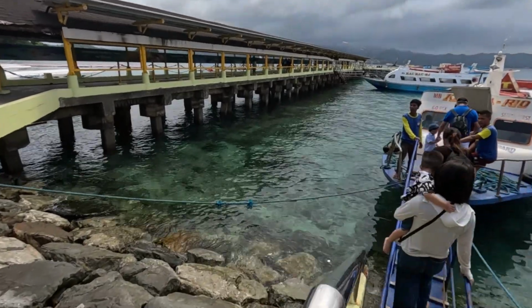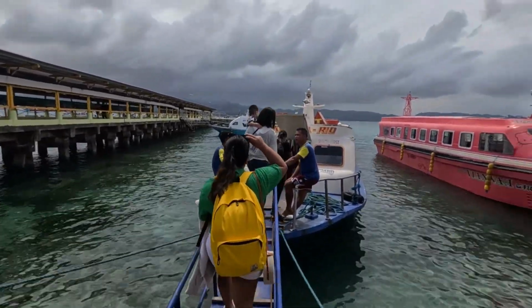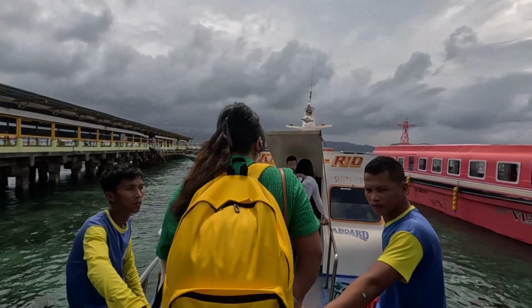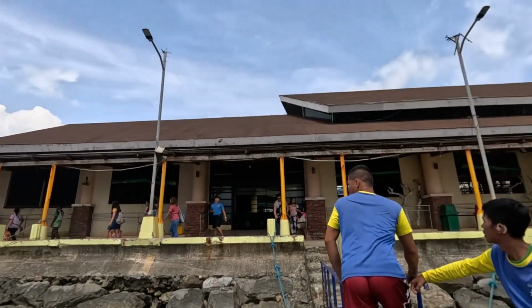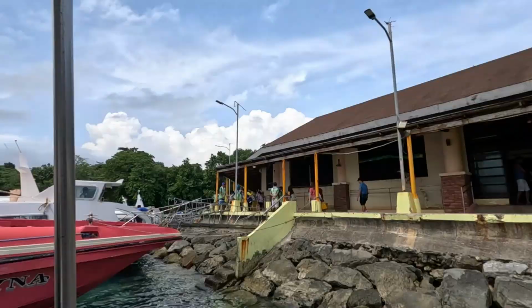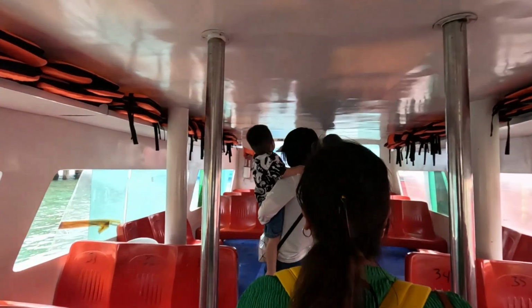Look at how clear the water is. That's why we're here. Beautiful water. They're coming in. You will be getting off here. And you will go right there to the exit and out the door. As I showed, I did this. I didn't know there was two docks.